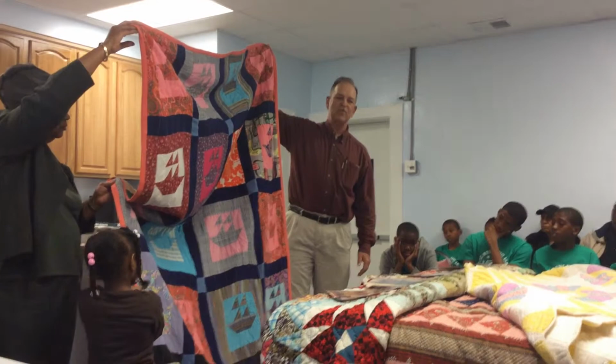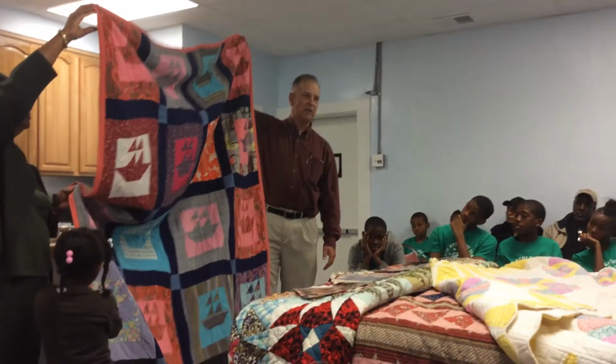And I just love the movement and the motion, and you know you're at sea when you're looking at this quilt.